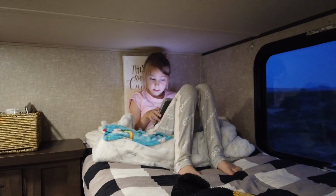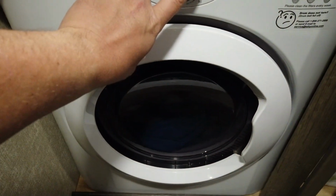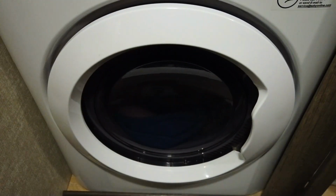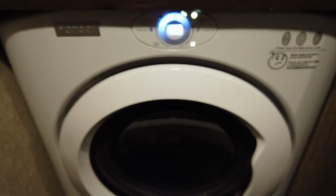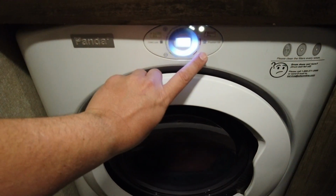But of course, that only gets the clothes partially dry. So back here, oh, the kids are winding down. Don't they look excited? Anyway, back here we have our dryer, and right now there's no generator running or anything, and I can turn this on and run it right off batteries. Yeah, pretty cool.